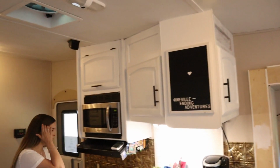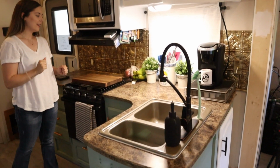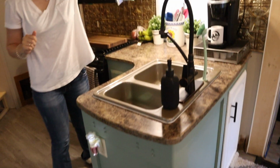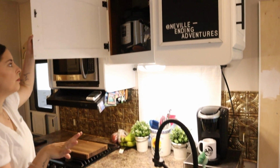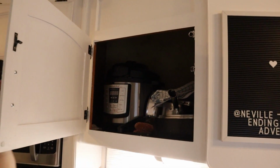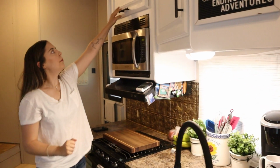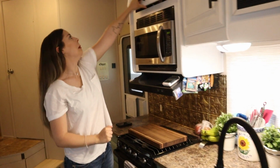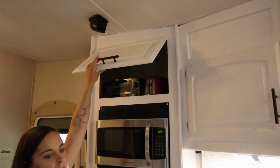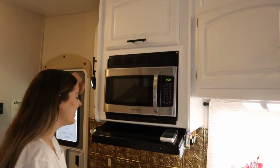Let's see. We have our Keurig. That's very important. Just some utensils as far as storage goes. We're still figuring out where everything goes, but this is a mess. But we have our Instapot and a few basic pots and pans up there, just for easier access. Above the microwave, we have a toaster and a toaster oven. We use those pretty much every day, if not every other day.